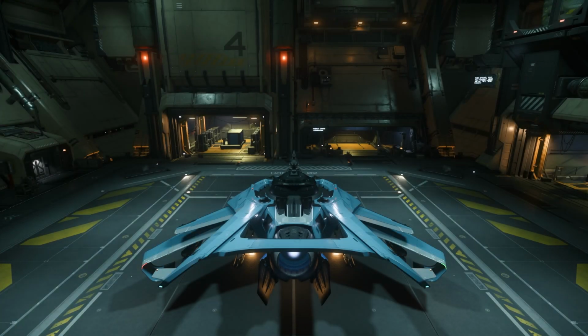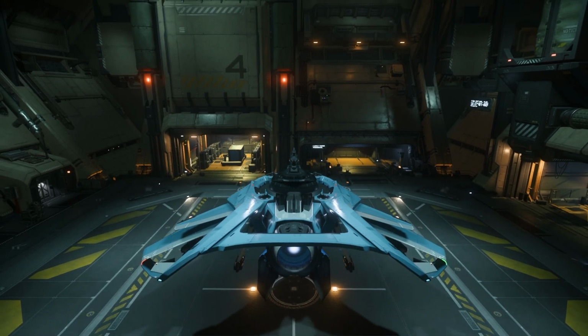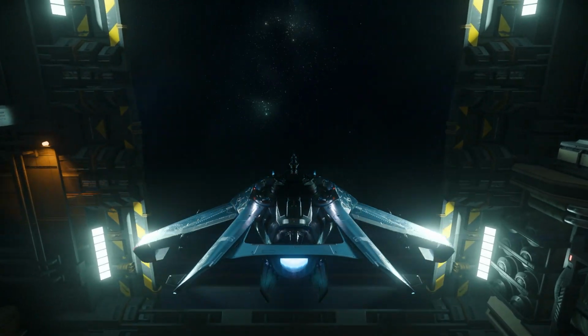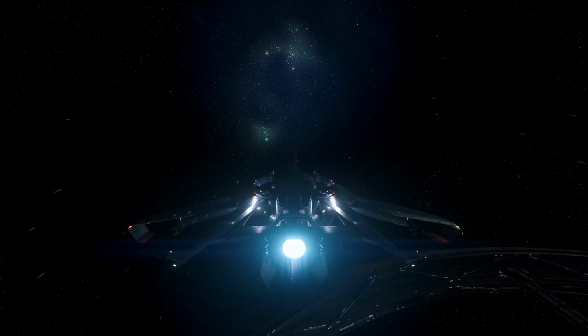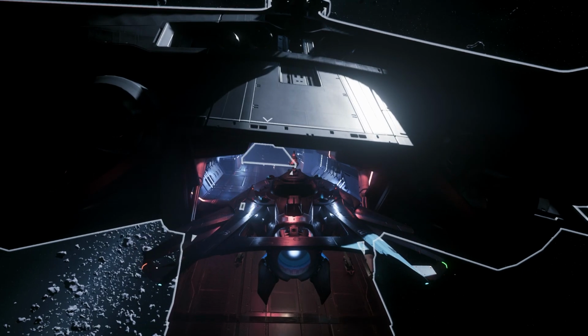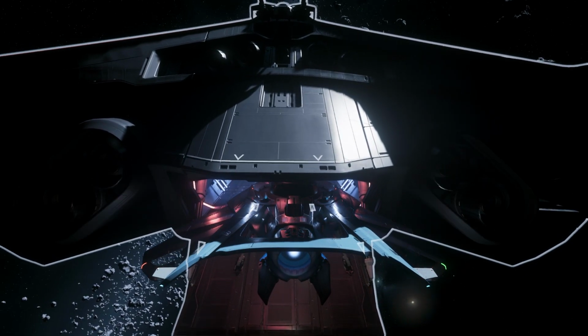So going over some of the different features of this ship, taking off out of hangars is super simple. You can literally just point up and blast out. That is really cool. Do like that. Most of the hangars are massive compared to this little ship. Trying to get it in the back of C2s, you can't quite fit it in the C2.